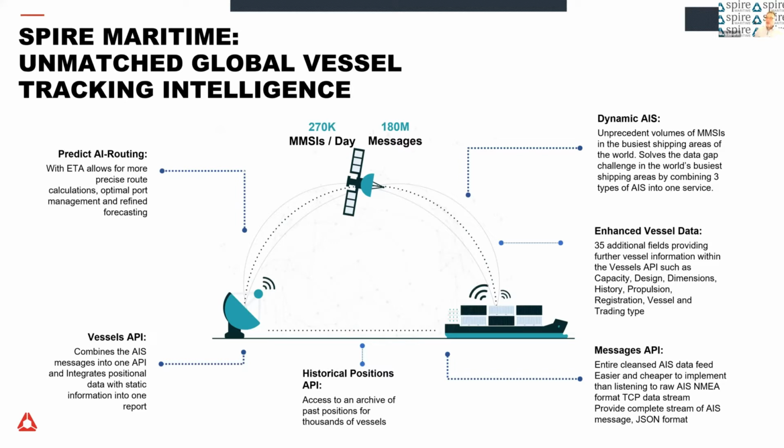So AIS will not tell you a lot of information about the ship other than its name, call sign, MMSI number, and an approximation of the type. So it will tell you that a ship is a cargo ship or a tanker, but it won't tell you whether it's an oil tanker or a gas tanker or a bulker or a reefer or container ship. And that's where our enhanced database comes in.